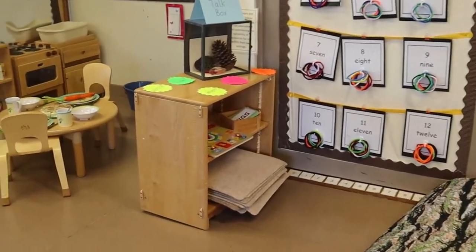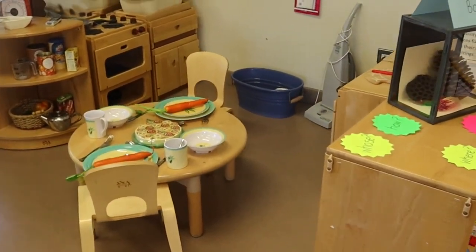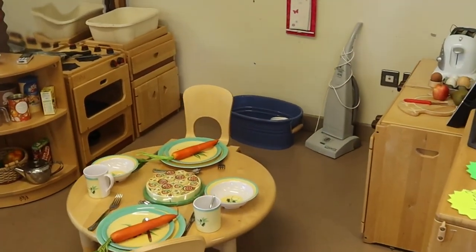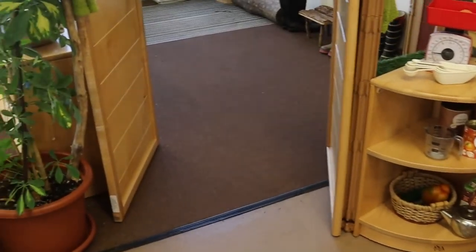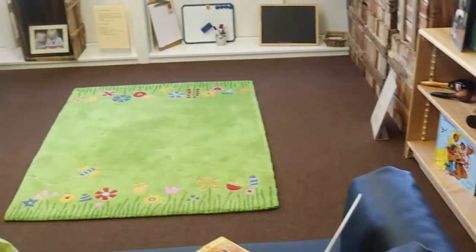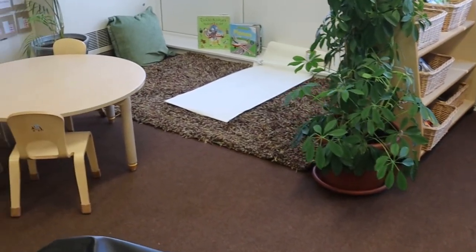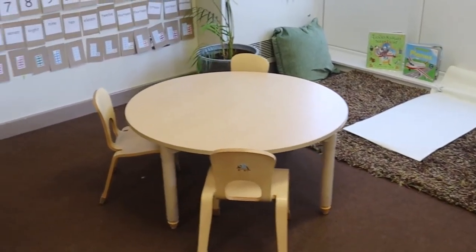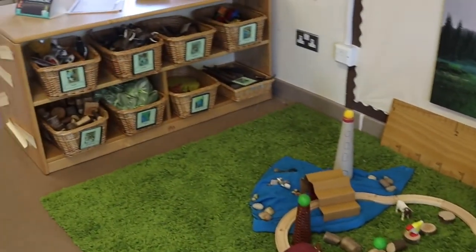Initially, at this time of year, we are likely to be focusing on the children's emotional needs, what they know and what they need to know, and what we can provide to support them. So our learning environments are currently set up with a focus on PSED, communication and language, and supporting physical skills.